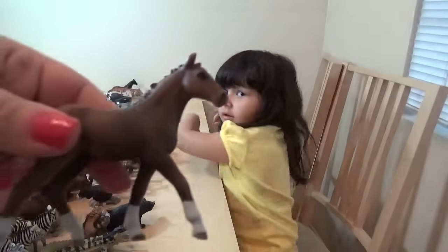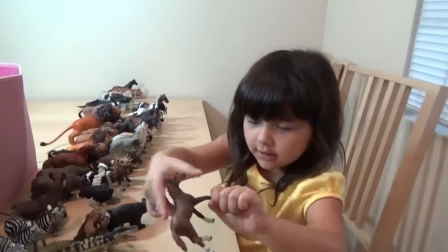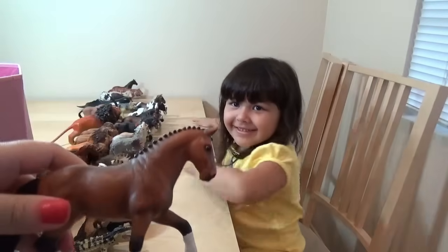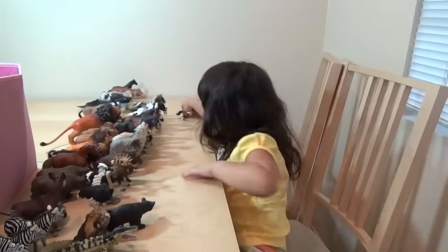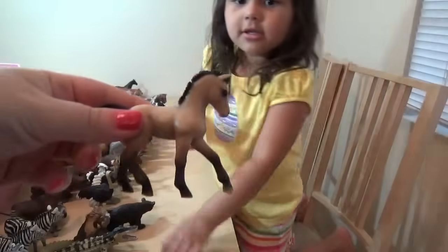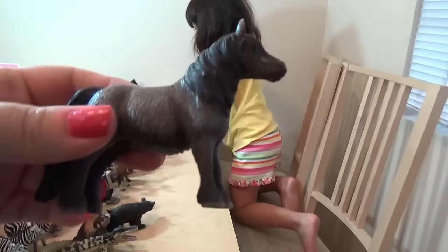And this is another paw. Another? Mm-hmm. This is as far as I can. This is the farthest you can? Okay, we will move them. Mommy's going to help you in a minute. So this is another one. This is another foal. Thanks. Beautiful. This looks like a Shetland pony.